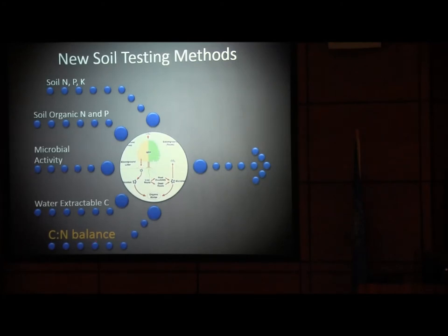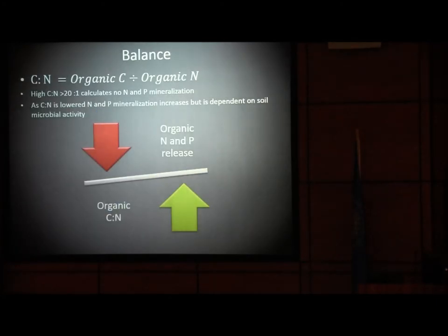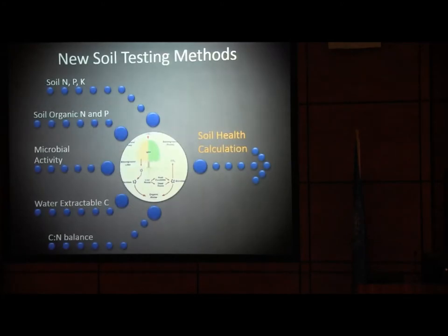And then the carbon-nitrogen balance. This is organic carbon versus organic nitrogen in the water extract. And a high carbon-nitrogen ratio, greater than 20:1, calculates that no N or P mineralization is going to happen in that soil that year. That's kind of the way he says that. As the carbon-nitrogen ratio is lowered, nitrogen and phosphorus mineralization increases, but is dependent on soil microbial activity, which I think we've kind of stressed.